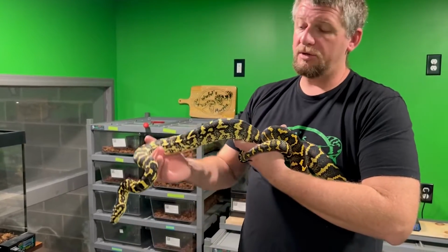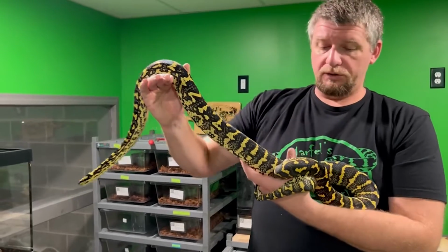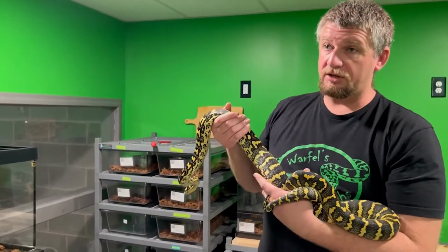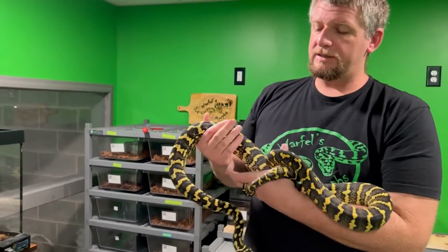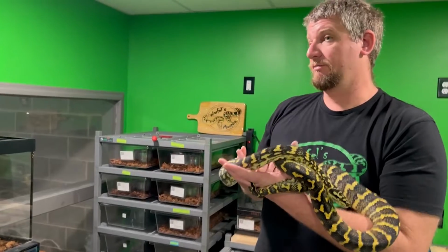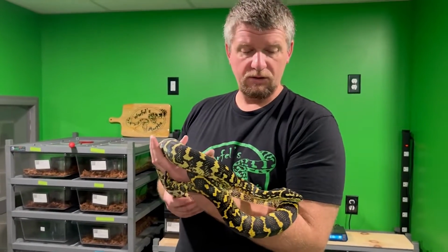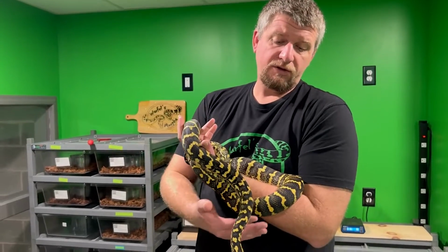Like I said, it's a little bit of trial and error. Zena's big enough. She's old enough. It's just a matter of, is she actually ready? Is it still a little bit too early in the season? Or are her and the male just not compatible, which is always a possibility as well. It's just something we're going to have to work out and figure out.